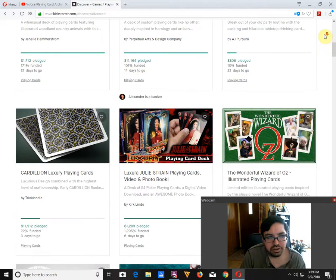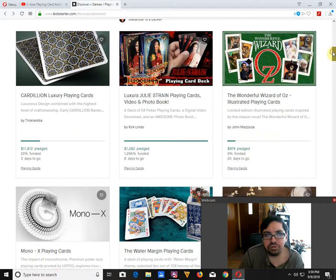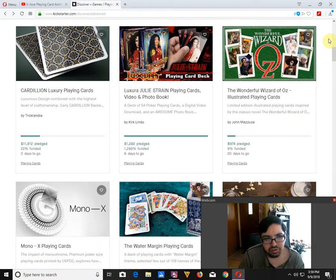Cardillion Luxury Point Cards by Tricklandia is not going to fund because it had like a $45,000 goal, which I really don't understand how they came up with, or how they thought that was reasonable or rational or realistic. But it's not going to fund as a result, despite having almost $12,000 now in funding. It just goes to show you that the goal is just unrealistic. 3 days to go, not going to happen. Have you got another one of these silly decks? We're not even going to look at it.